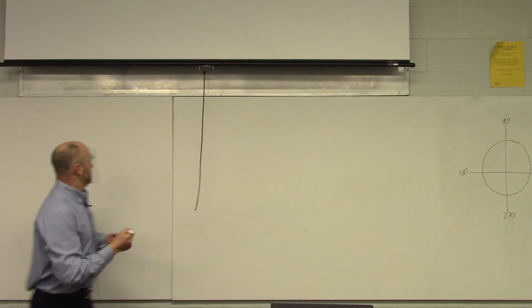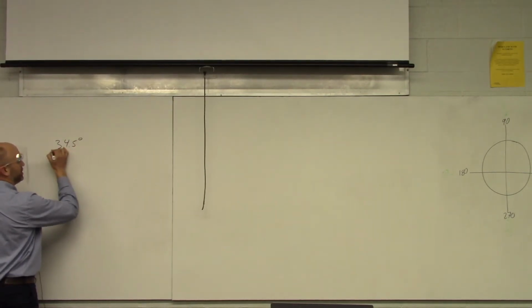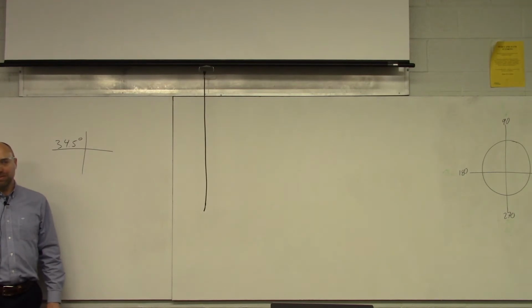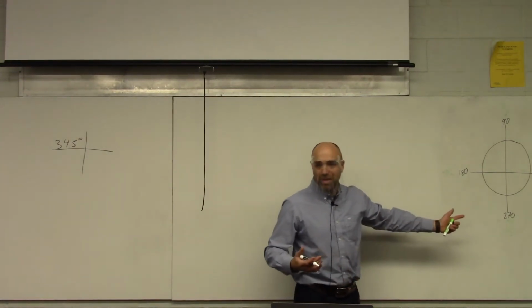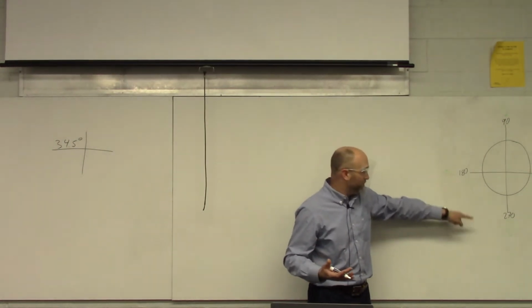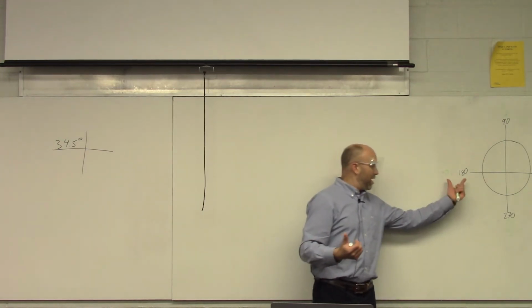So if you have 34.5 degrees, how do we turn this into radians? Yeah? You like do pi over 180 or something like that? Yeah, you can use any one of these equalities that you want. It doesn't matter which one you want. I like this one. I think this one's the easiest to use. But if you want to use one of the other ones, go for it. They'll get you there. Okay? I'm going to use this one though.